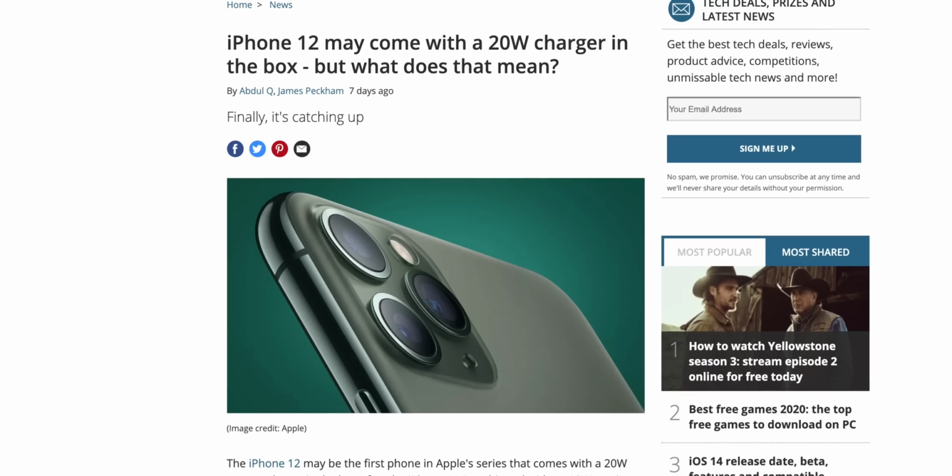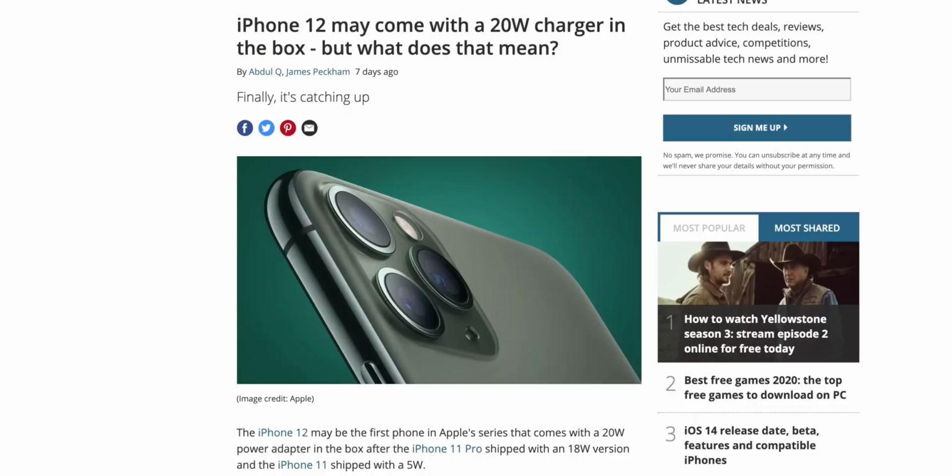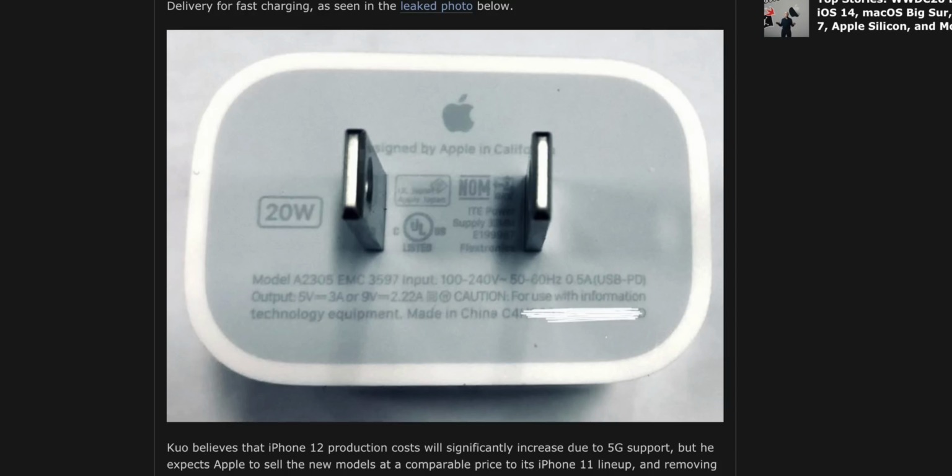That is kind of up in the air right now, though I will mention there was another rumor we heard that Apple was working to ship a 20-watt fast charger with the iPhone 12 Pro. We even saw pictures of this, so at this point, I don't know what to believe. I don't know who to believe. I guess we'll just have to wait for the fall and the keynote to see exactly what is or is not coming in the box with the new iPhone 12 and iPhone 12 Pro.